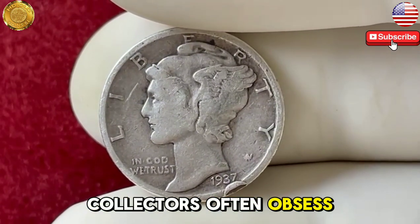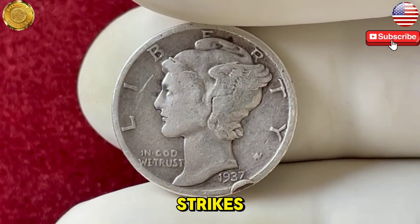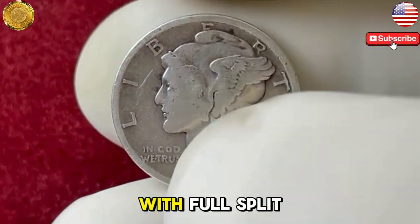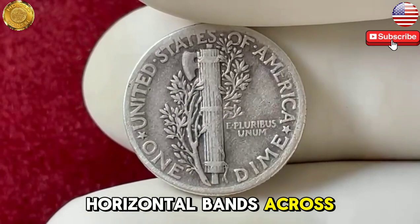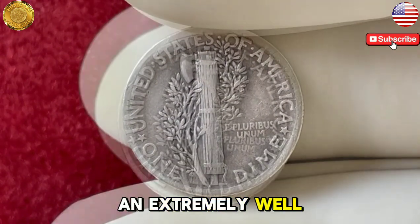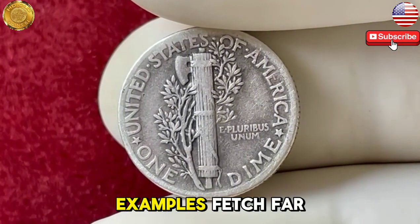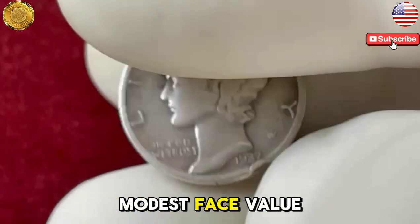Collectors often obsess over fine details: full bands on the fasces, clean strikes, minimal wear. Dimes with full split horizontal bands across the fasces on the reverse, a feature requiring an extremely well-struck die, are especially prized. These high-grade examples fetch far more than their modest face value.